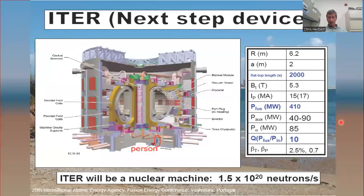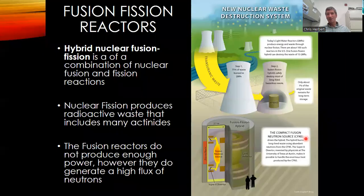And again, if this works, they expect about 410 megawatts of fusion power. This would just be thermal power, where the amount of power that we put in, if I'm reading this correctly, would be anywhere from 40 to 90 megawatts. So ideally, about a quality factor of 10, meaning 10 times more energy out than we put in. Okay. In terms of will this work? Well, this is a really expensive machine that doesn't even generate electricity.